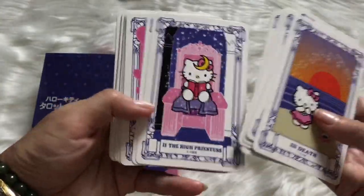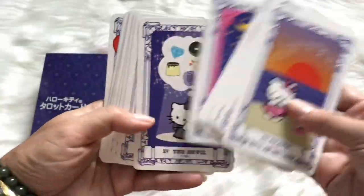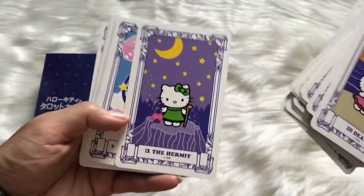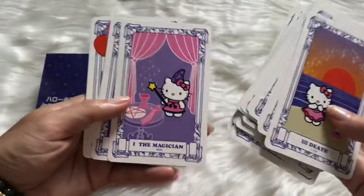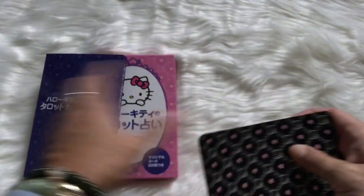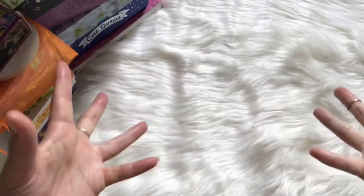I think it's cute. Of course, I think anything with Hello Kitty is, I mean, basically totes cute. Aww. Yeah, I love to bust this out every now and then. One card draws, full-on readings, pairing it with oracle cards or other tarot cards. That's a cutie.